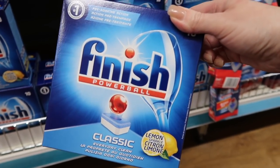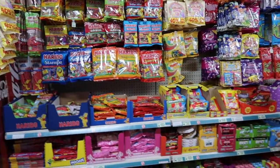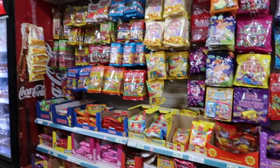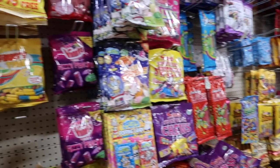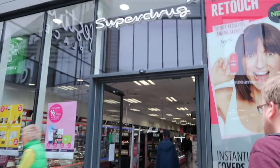£1 for 10 dishwasher tablets. Should we get some bits for the plane? Things that aren't so silly. They may be teenagers, but they still like treat bags to go on the plane with. We always take Marmite on holiday with us. Sunglasses.